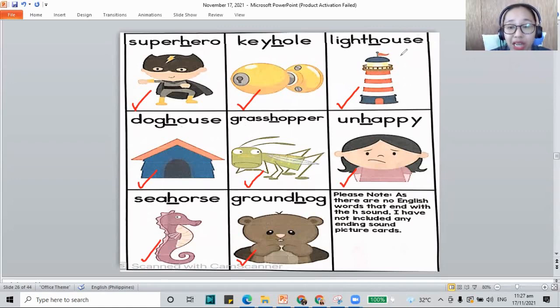Lighthouse, the lighthouse lights up during nighttime so that the ships and the boats know where the land is. Next one, we have the doghouse, where the dog stays. Grasshopper, a kind of insect. Unhappy, when you're unhappy, you are also sad or lonely. Seahorse, an animal in the sea. And groundhog, a kind of animal that buries or lives underground.